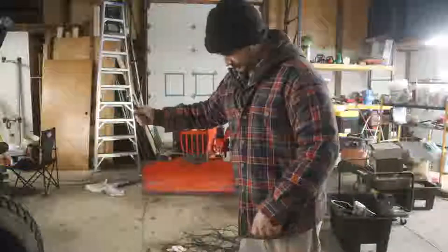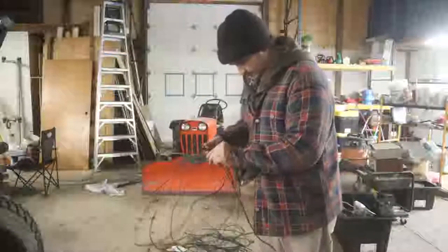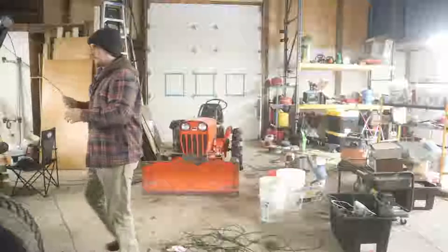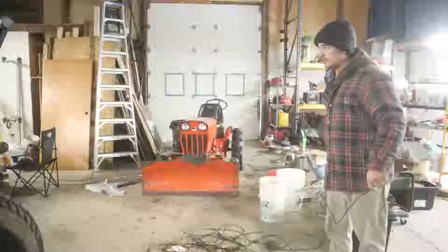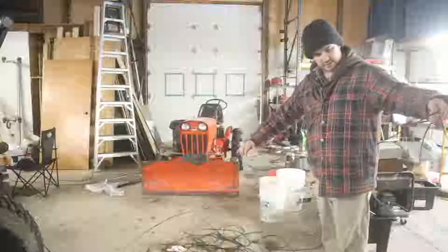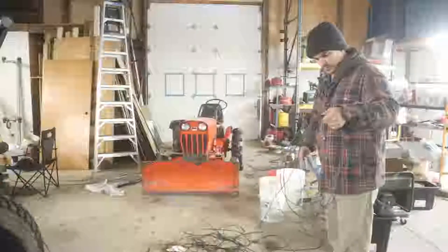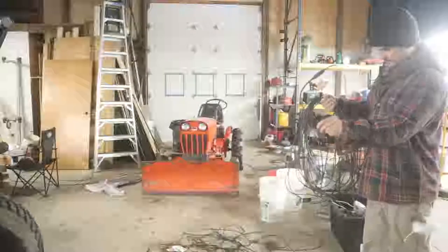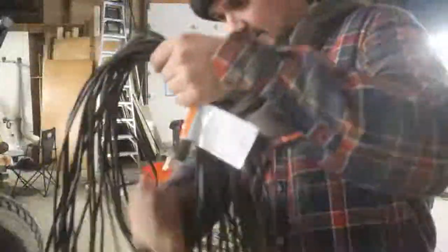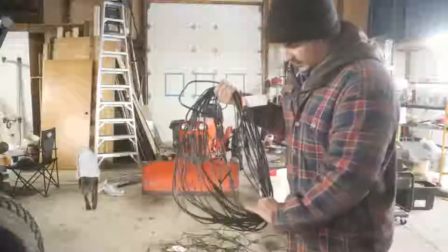All right, so big loops. I'm sure you can even see this in the background. So I'm pulling it up and over the roll bar on the board, so hopefully it'll get some of the kinks out of it. All right, so I still got my mess, but I got some chunks of solid wire, and that'll keep it from getting all twisted.